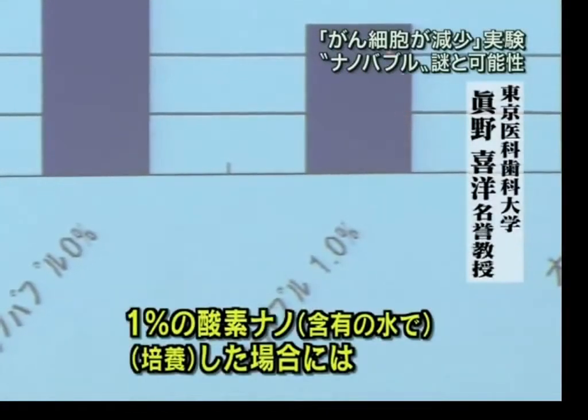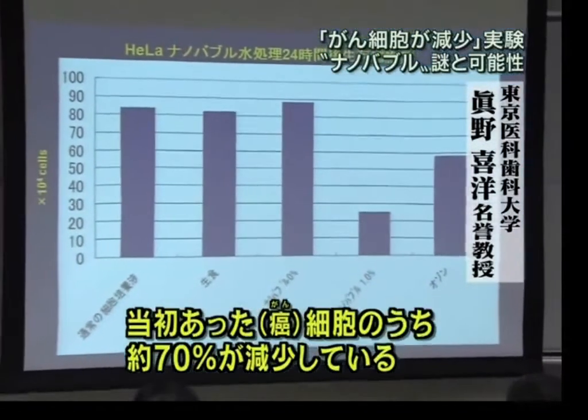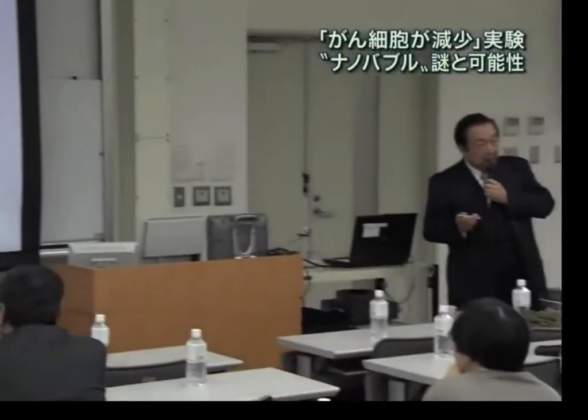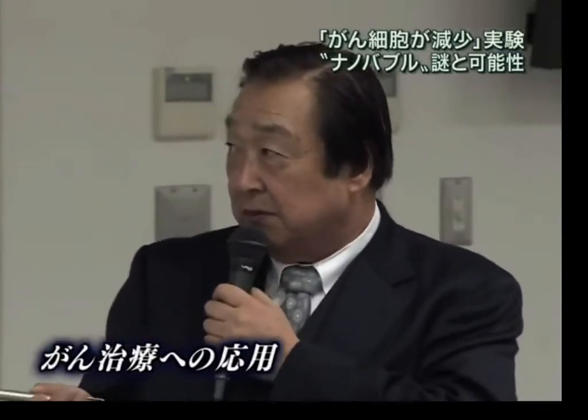Emeritus Professor Mano said, when we used 1% oxygen nanobubble water on the cancer cells, we were able to reduce 70% of the cancer cells in our preliminary study. This is a great finding, and we must look further into the potential of this amazing technology.